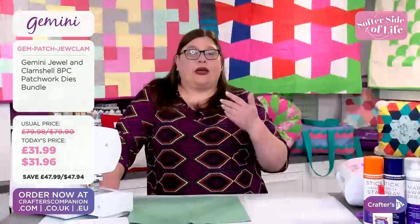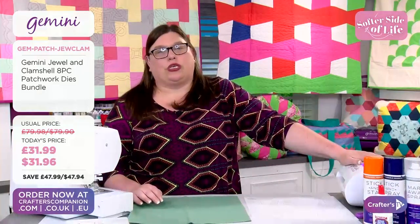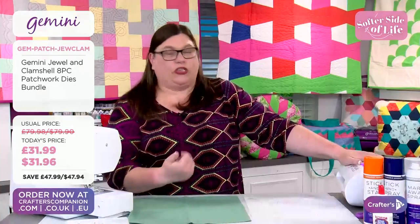Absolutely perfect. And that's why we call them the multimedia dies, because they cut through anything from organza, like you say, up to balsa wood and craft metal. Now, Debbie Robinson likes to cut through her soft drinks cans, doesn't she? She shows how well the dies cut through that. It's anything you want to cut, really. Try it. Our Gemini machine is so good, it will tell you if it's not going to cut, because it'll just stop and reverse back out and say, no, that's too much.